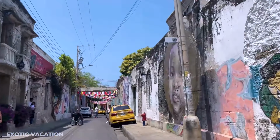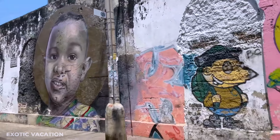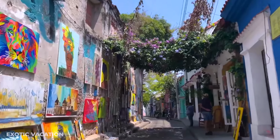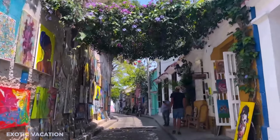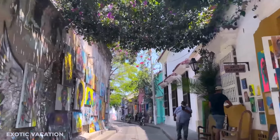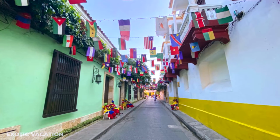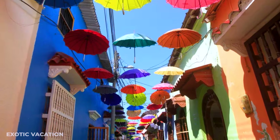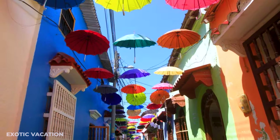It's hard to believe that not so long ago, Getsemani was a rough and run-down area plagued by crime, but today it's been transformed into one of the most vibrant and culturally rich neighborhoods in Cartagena. Despite this overhaul, it's managed to keep its authentic local charm, which makes it a must-visit during your 3 days in Cartagena.